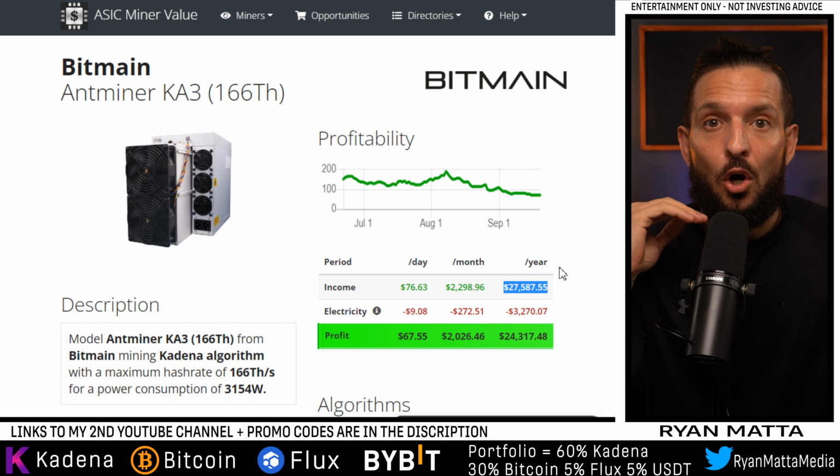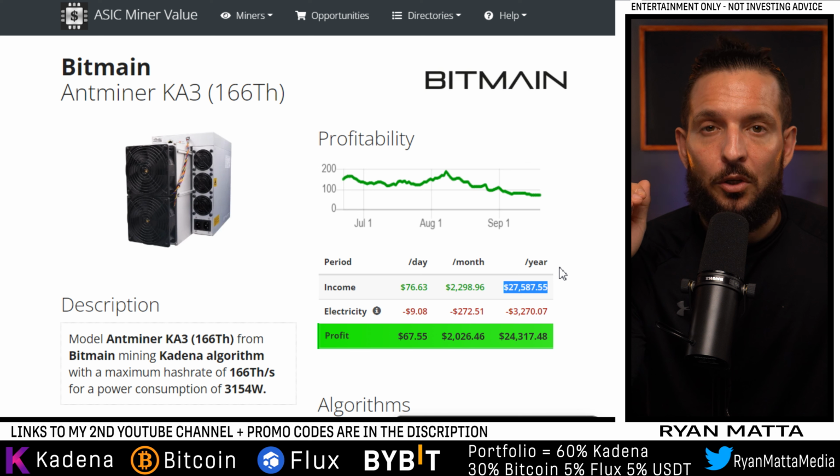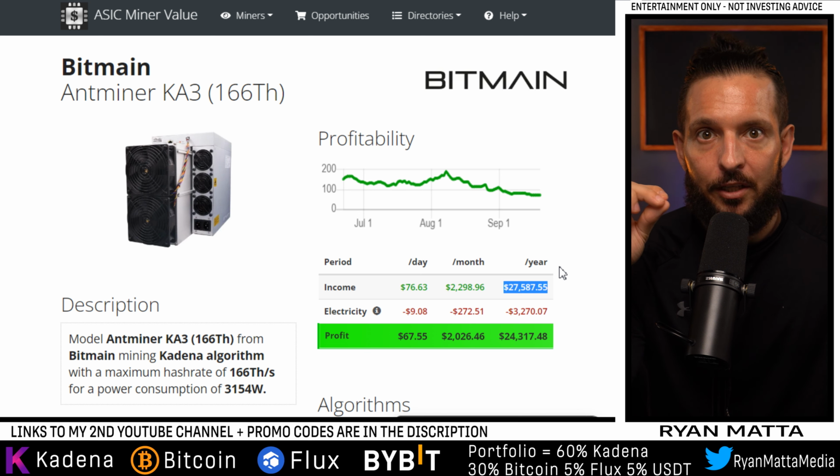Now, they have not released an official price on this, but when it comes to mining equipment, Bitmain, in my personal opinion, is always very, very fair on price. The only thing that I've ever heard people complain about is shipping deadlines and not actually getting accurate timeframes on when mining equipment is going to arrive.